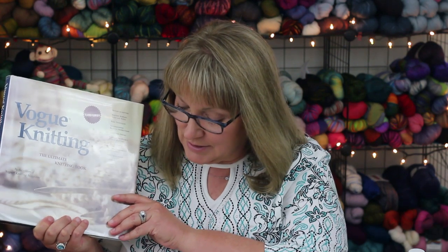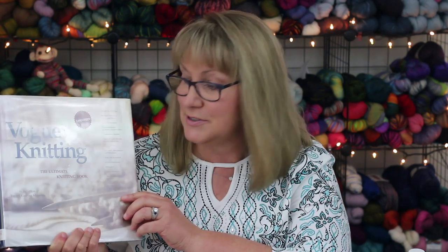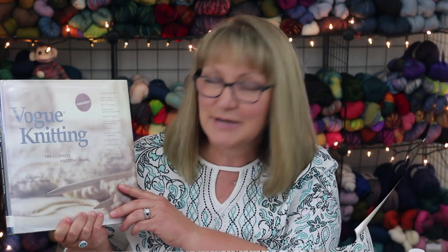On the positive side, reviewers said that the instructions were very clear and had good detail, and that you can find virtually any topic or technique you need in knitting, that it's great for all skill levels, and that it's inspirational, the one knitting book you need. So yeah, if you are looking for a big book of all things knitting, this one would fit the bill, and you can get it on Amazon for around $24. And again, that is Vogue Knitting, the Ultimate Knitting Book.